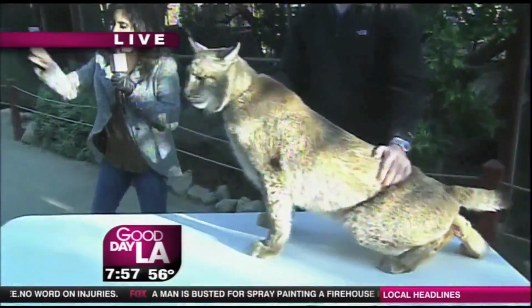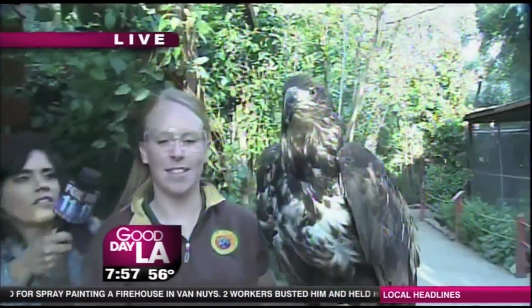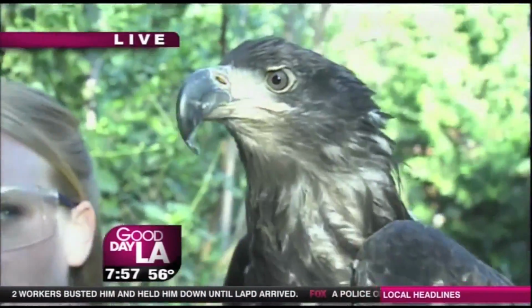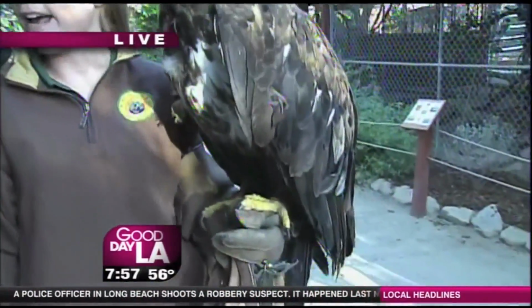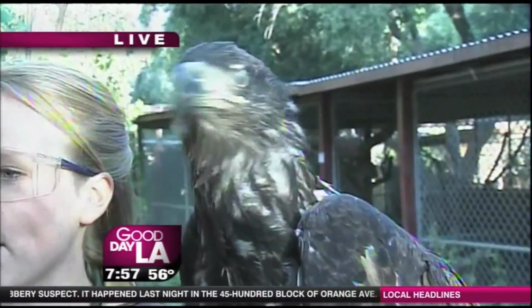Okay, and I want to introduce you over here. This is Brittany, and you've got the beautiful Dakota with you. Yes. Now tell us a little bit about Dakota. Dakota is a juvenile bald eagle. She's a teenager? She is, actually she's only about 2 years old, so that is why she does not have her white head just yet, because she has not hit maturity, and that won't happen until about 4 or 5 years old.